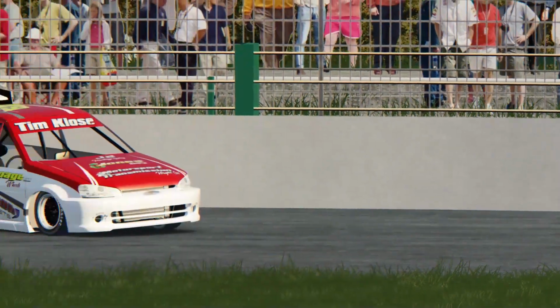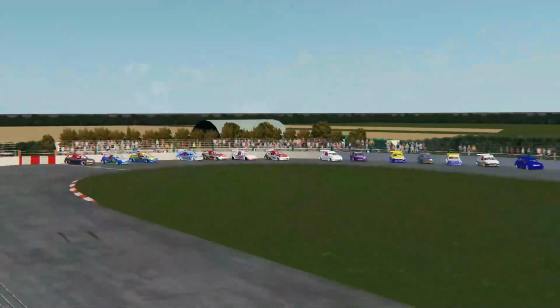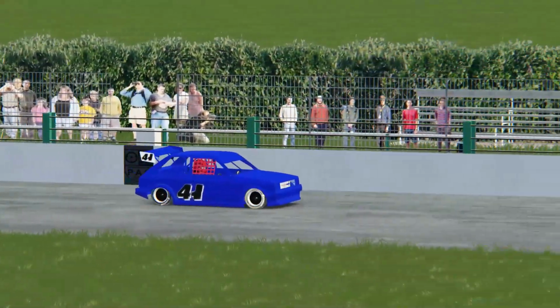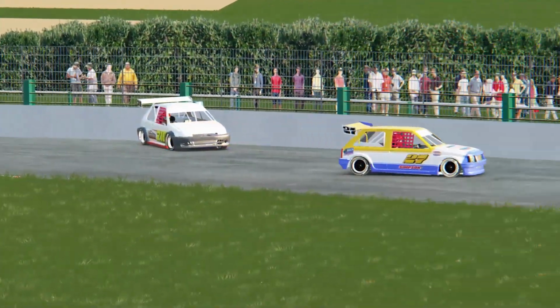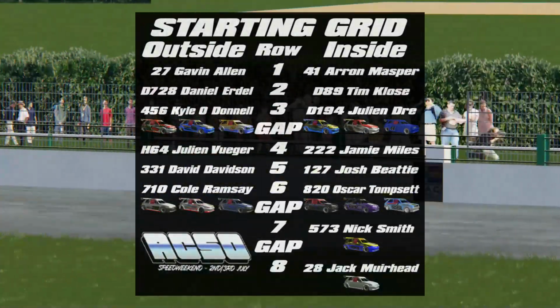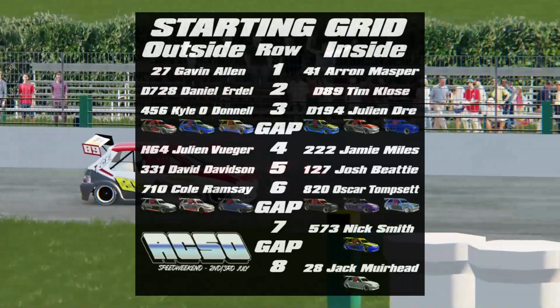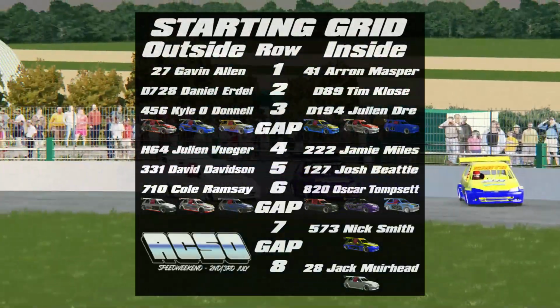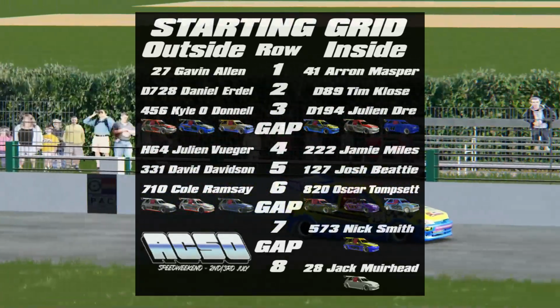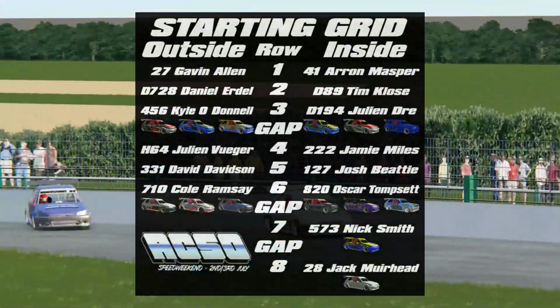So we are just awaiting everything to be prepared and everybody to be called around. And the first one coming around already, our pole sitter Aaron Masper in 41. Alongside him will be number 27, Gavin Allen. Row 2, D89, Tim Close and D728 of Dan Erdl. Then row 3, D194, Julian Dre and 456 of Kyle O'Donnell.